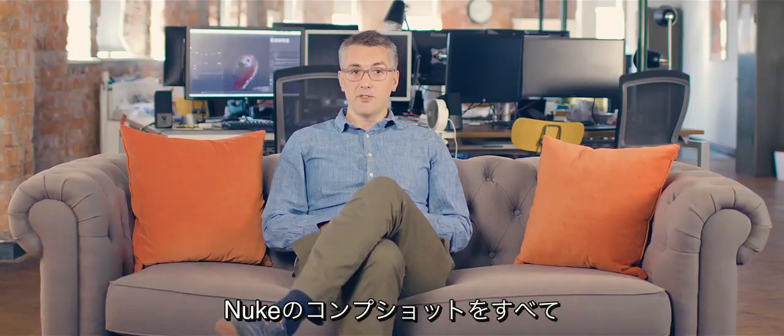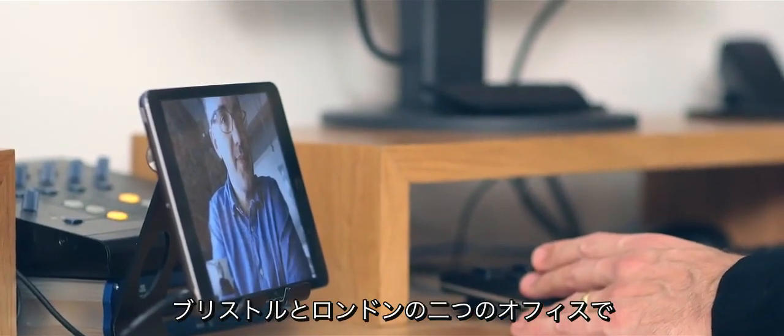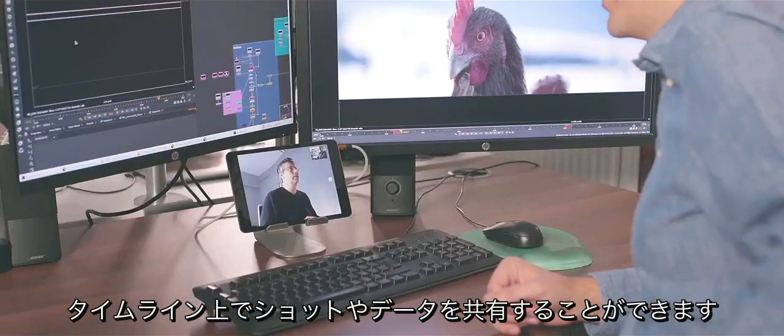On any particular project, there is a Nuke Studio project that denotes every shot that's being used in that show, and all of the different Nuke scripts will feed into that project. We sync that project between sites, so artists down here in Bristol and artists in London can both see the same Nuke Studio script and both be looking at the same data.